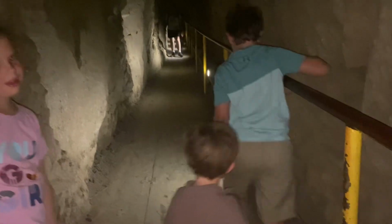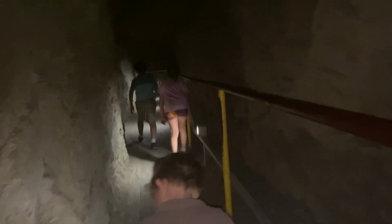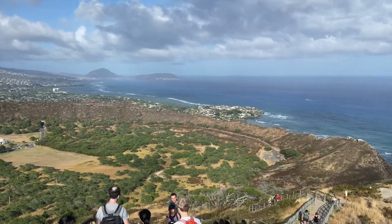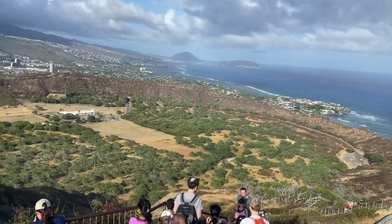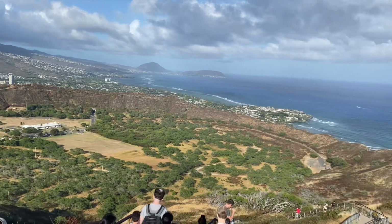Alright, I think we almost made it to the end. We made it to the very top. There's the crater. And it's not very high up, actually.